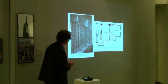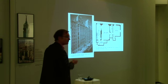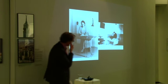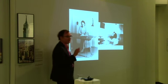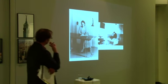Here you see the floor plan of the apartments, the identical apartments of the Barrs and Philip Johnson. The Barrs were into procreating, so this was not so great for them. Philip Johnson, that wasn't his thing. And here they are, the Barrs at home. So it's these photographs that are among the most interesting new documents that are brought into this book.